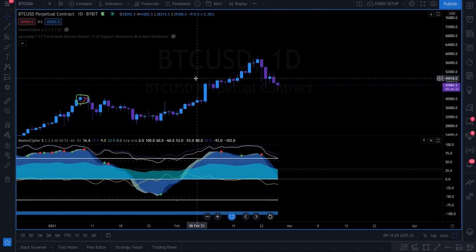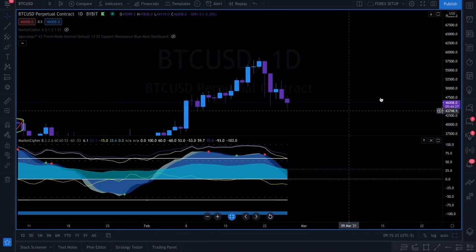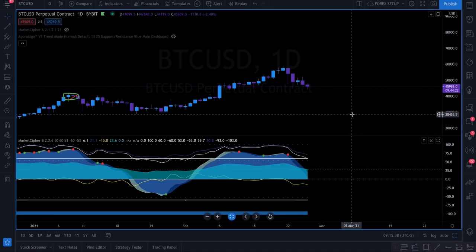So, what I'm going to go over in this video is basic support, resistance, trend lines, and moving averages. I'm going to do a quick overview, but I'm going to try and make it as simple to understand as possible so that those of us who are new can understand.